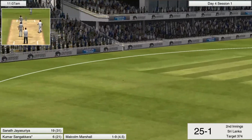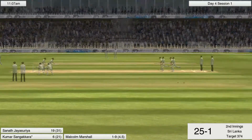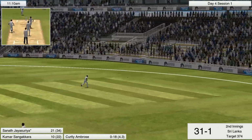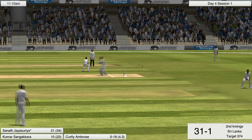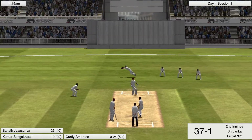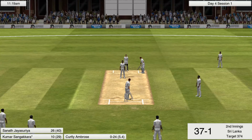That's a nice bouncer from Marshall, but Sangakkara was onto it like a flash, pulled away for 4. But that's where he loves them, square on the offside. That is a Jayasuriya classic. Oh, that's a quick bouncer from Ambrose and too high for Dushan. That will be 4 byes.